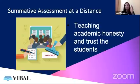However, part of teaching academic honesty is also to trust the students. As we present to the students the importance of academic honesty, we also have to make the students feel that they are trusted when they are given assessment. And how can we trust the students? Of course, we have to trust our students because whatever values they know would be coming partly from us, their teachers. So we have to assess them in ways that are positive.